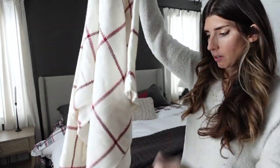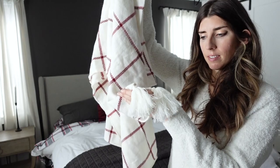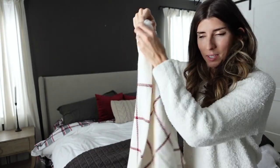I found this blanket at Target this year, and it's really cute. It's just a small little throw blanket, but it's really soft. It's got the tassels, which is kind of fun.